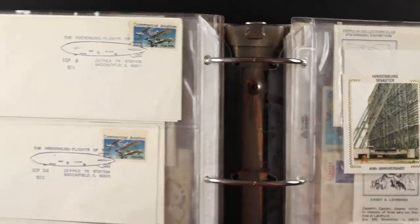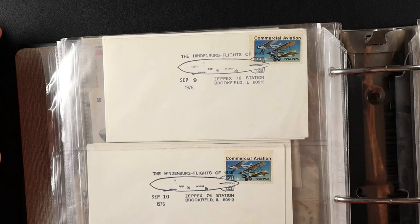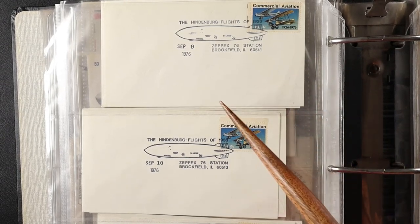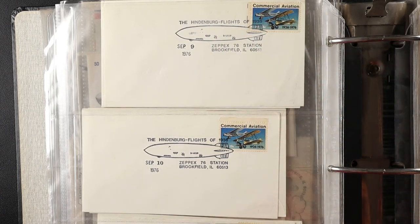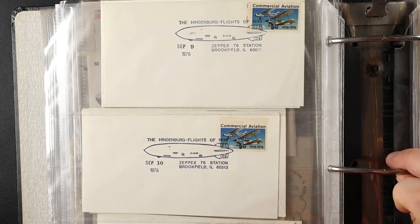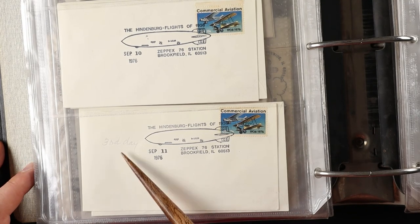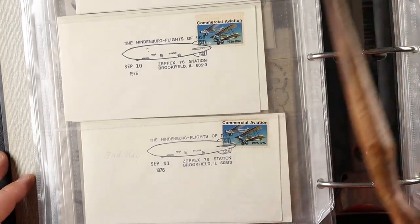Cool. So, this is a bunch of covers from Brookfield, Illinois. Go figure. Commercial aviation stamps, 1976, commemorating the Hindenburg flights of 1936. ZFX 76 station. So they're all pretty similar. This one says third day. Oh yeah, they're consecutive days once again. 9th, 10th, and 11th.